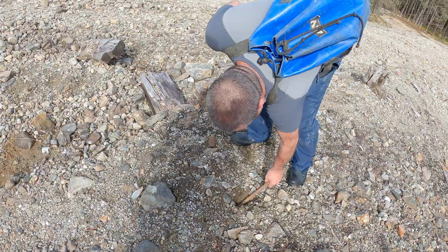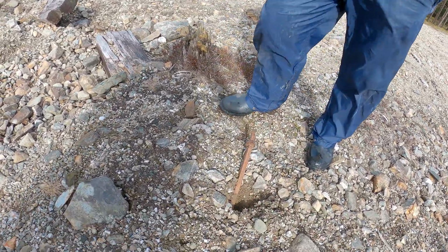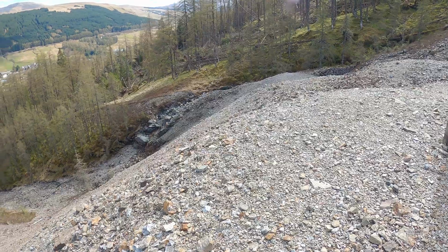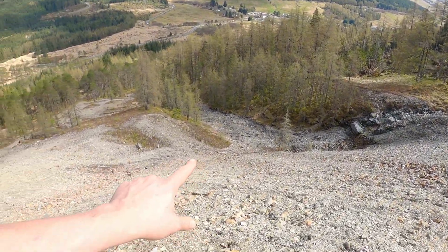It's full of stuff here. You will find all sorts in the spoil tips. It's buried. Yeah. We're right at the top of the spoil tip. It's absolutely gigantic.